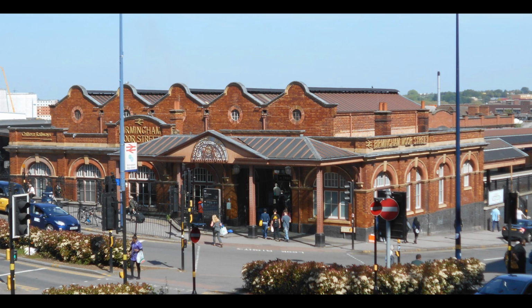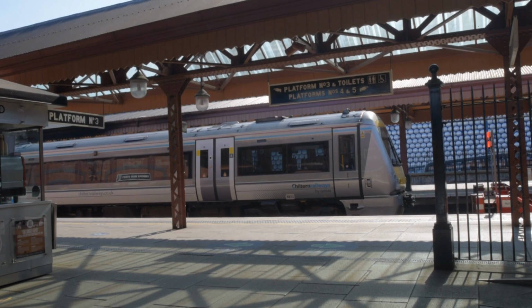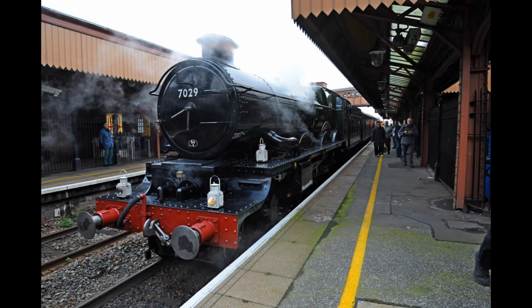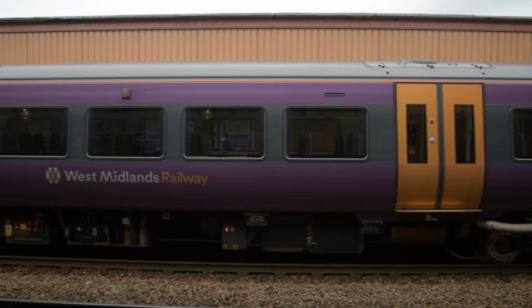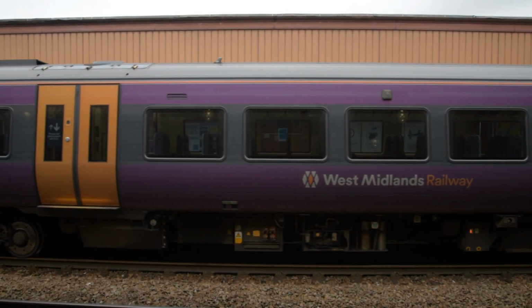A 5-minute walk in the other direction is another Grade 2 listed railway structure, the delightful Moor Street Station. Home to West Midlands and Chiltern Railway services as well as vintage train excursions, but you can also see Avanti Pendolinos here. On platform 1 there is a door with a small window.